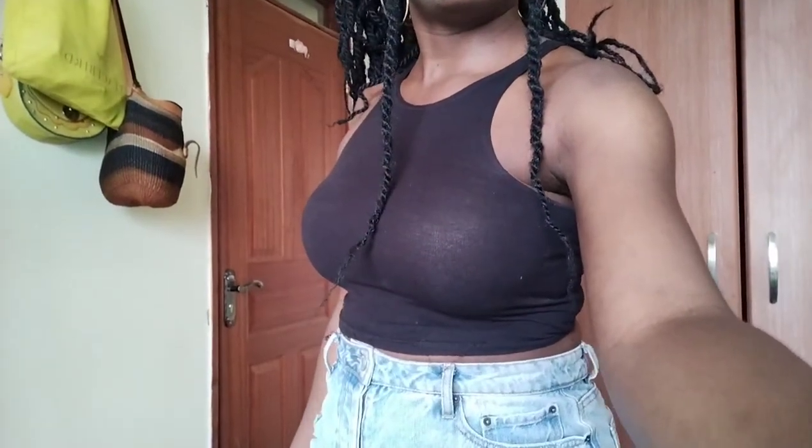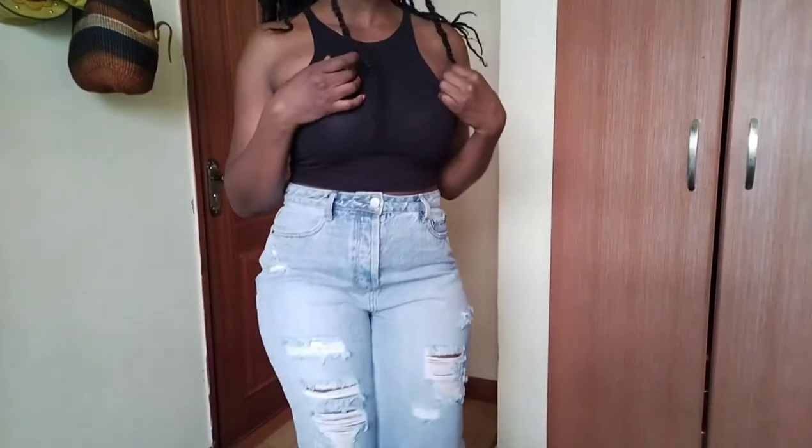So starting us off is this look. It's a rugged mom jeans. Yeah, it is mom jeans or straight leg or boyfriend. I don't even know those names, by the way. I just know they're jeans. Yeah, so this is how it looks.